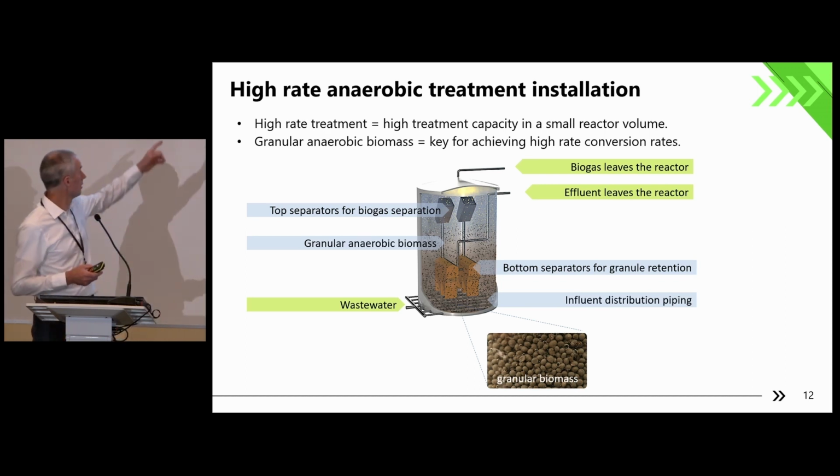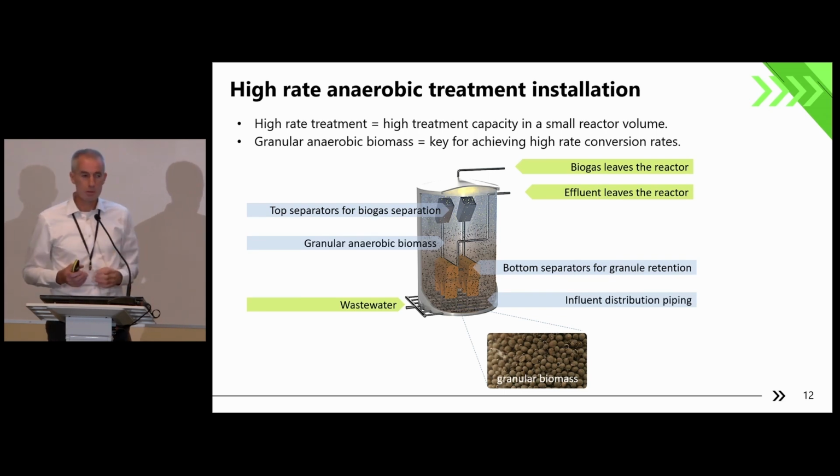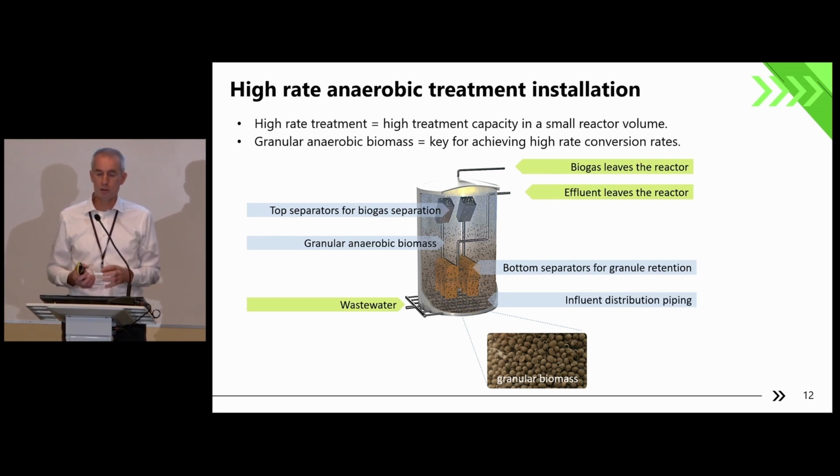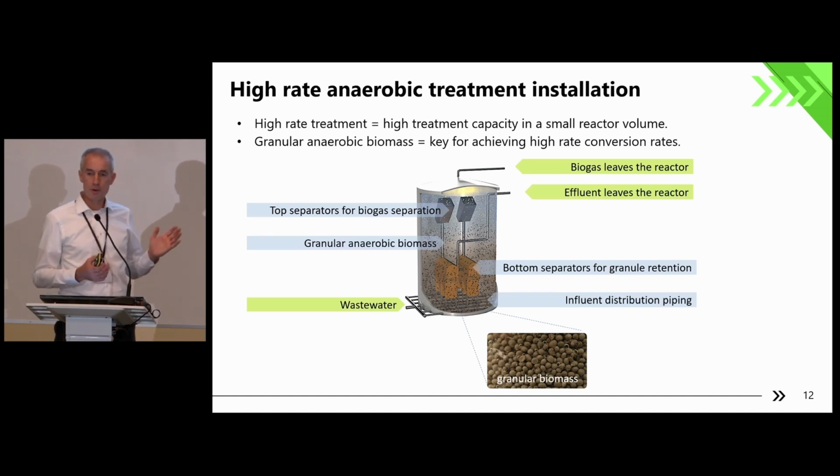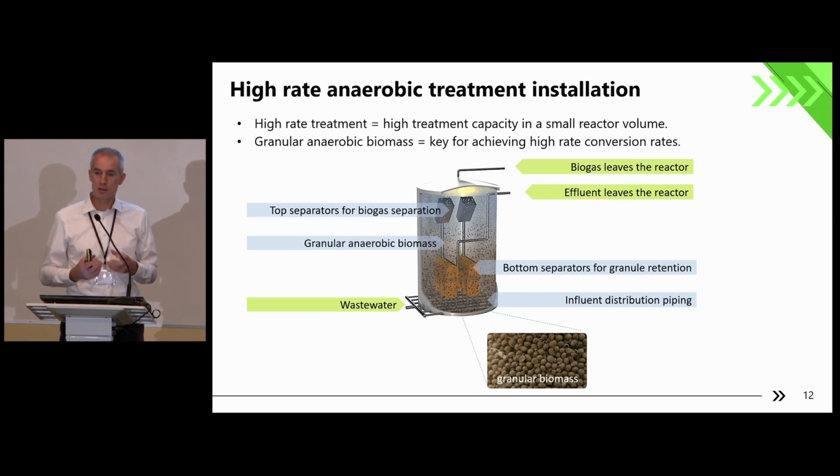Now, what is key in such a process is that we apply granular anaerobic biomass, and I showed a picture here in the lower part. This is from a lab scale reactor where obviously you have a glass wall, you can see what's happening inside, but you see a lot of brownish granules, and in between you see the biogas produced. This is typically what's happening in our full-scale installation as well, a dense bed of granular biomass, so high concentrations of active biomass, which convert the organics to methane, and that's the gas bubbles you see. Now, for those interested in anaerobic installations, it's an upflow system, and it's a closed tank because we are producing biogas, so you want to contain this and capture it.